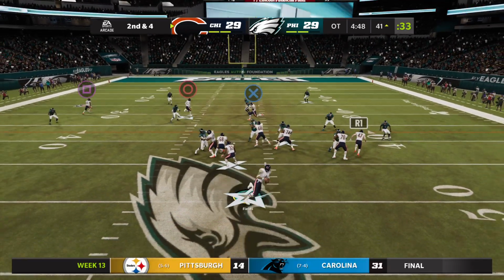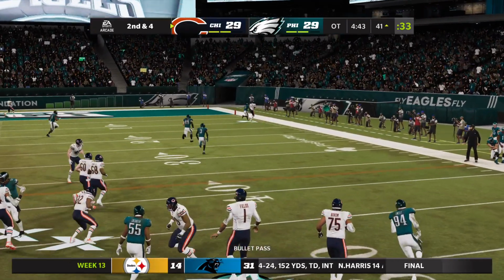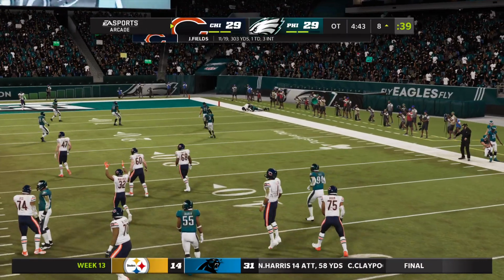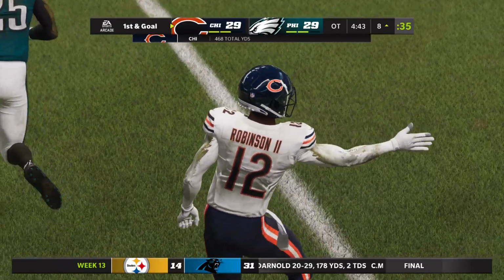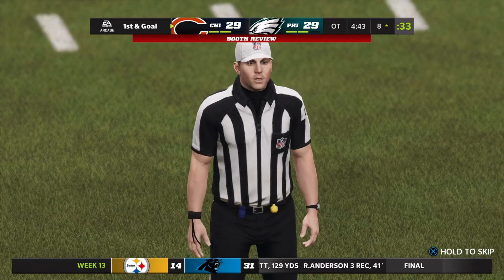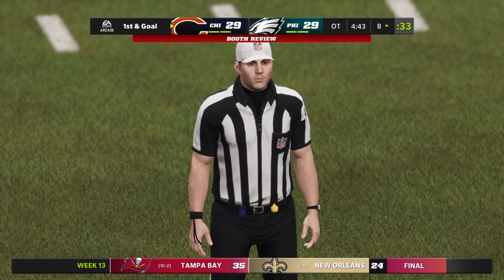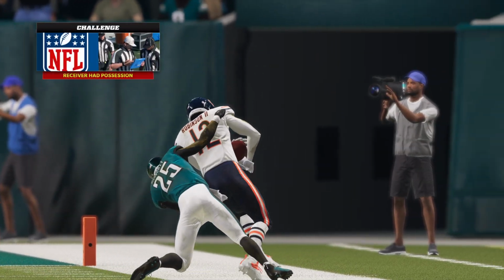One play action, Fields. Gonna let one fly for Robinson. Got a man, it's caught inside the 10. A big play that time through the air. 33 yards. And now we've got a review here. All challenges in overtime, of course, initiated by the replay official here in the stadium.